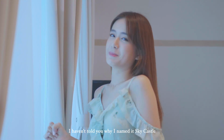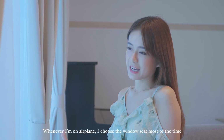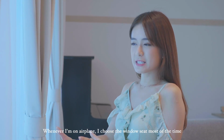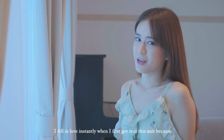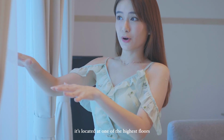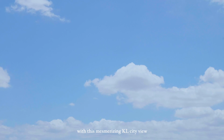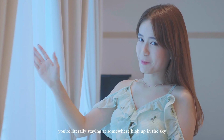Speaking about dreamy, I haven't told you why I named this Sky Castle. I love the sky. Whenever I'm on an airplane, I choose the window seat most of the time because looking at the sky is just so calming. I fell in love instantly when I first got into this unit because it's located at one of the highest floors with this mesmerizing KL city view. So if you look from this direction, you're literally staying somewhere high up in the sky.